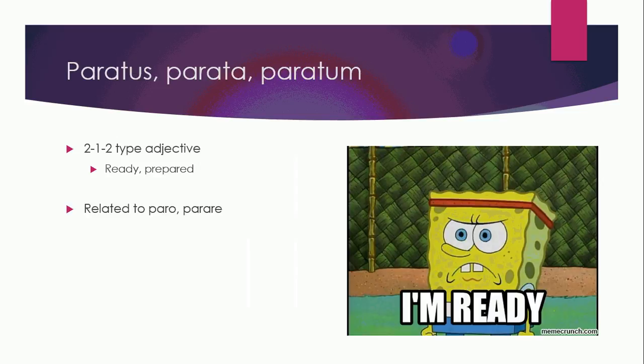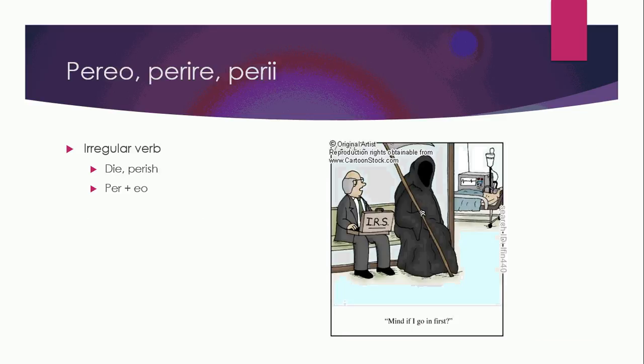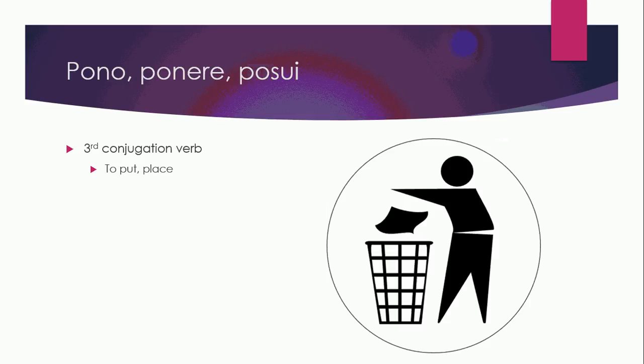Paratus, parata, paratum is one of those 2-1-2 type adjectives that I was talking about. It means ready or prepared. And obviously it's related to the Latin verb paro, parare, to prepare something. Pereo, perire, perii is an irregular verb meaning to die or to perish. It's going to be one of many verbs that we learn about death. And it's literally the words per and eo, to go through something. Pono, ponere, posui is a third conjugation verb meaning to put or to place. This stem, the third principal part here, is an important one because it doesn't look anything like pono and ponere, but we see it a lot.